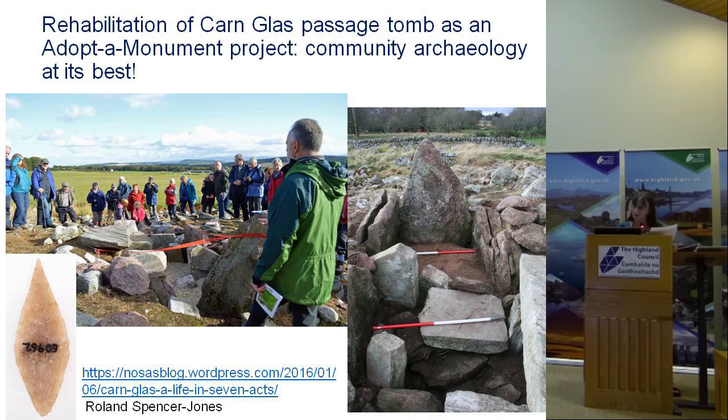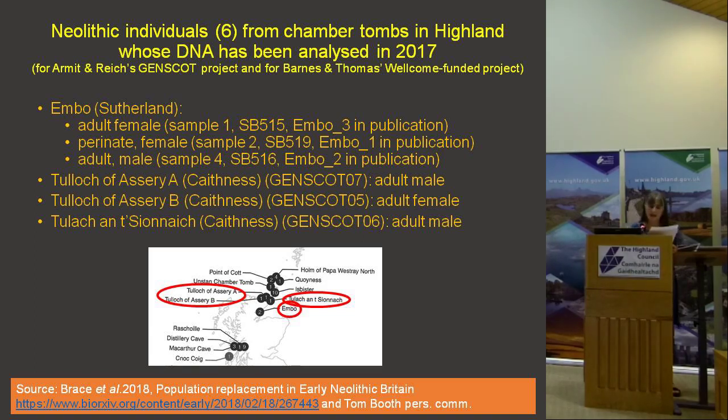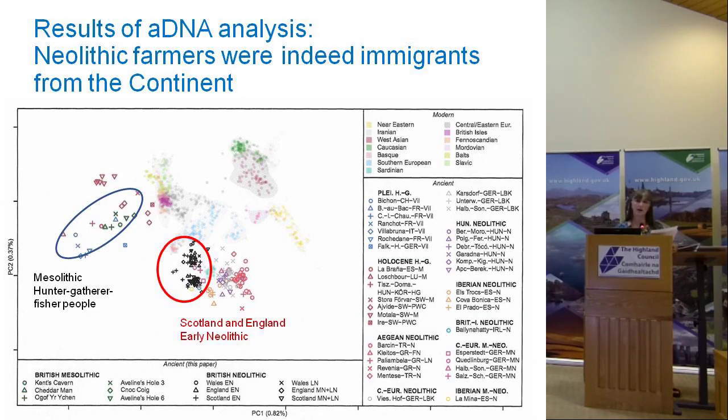What we can now add to the mix is the brand new results, hot off the machine, of DNA analysis of 8 Neolithic individuals from Highland, which demonstrates that they are indeed genetically distinct from the genetic makeup of British Mesolithic individuals, including one from Caisteal nan Gillean on Oronsay.